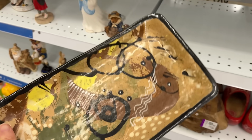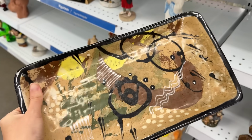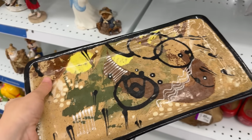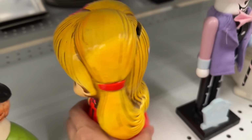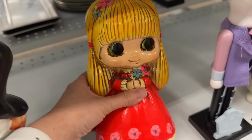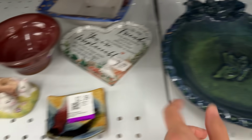Kind of digging this platter. It is artist made, so handmade. The pattern's kind of interesting. Pieces like this can do well in a booth. And I think, what was it? $4.99. So I think I'm gonna get it. More of these retro pieces. Look at her. She is horrifying. Look at those eyes. A bunch of pretty pottery pieces.